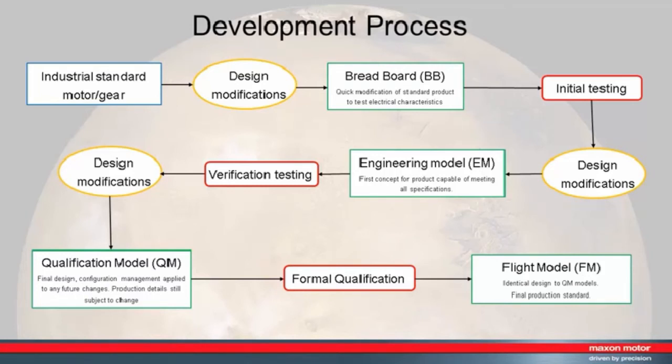First of all, we just make a few simple changes so that we can quickly check whether we have the correct electrical parameters and the correct properties from this motor, and that's what we call the breadboards, and we do some initial testing on those. If that confirms that we've electrically selected something that has the right power, then we go and develop what we call an engineering model, which is supposed to incorporate most of the changes that we need in order to be able to then perform environmental testing on it. So by environmental testing, we mean things like vibration or shock or temperature range or things like that.